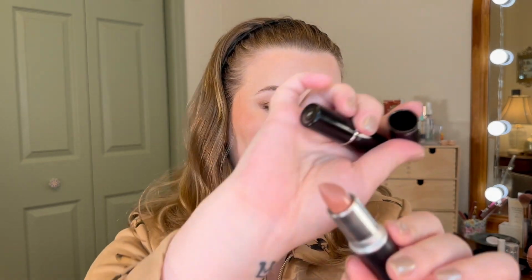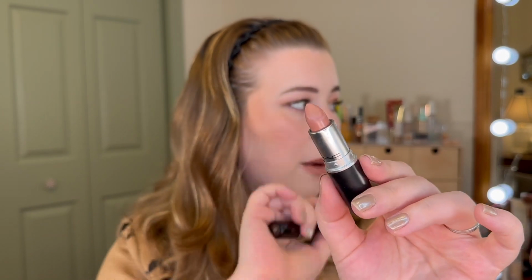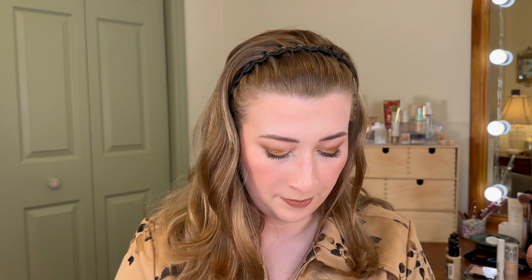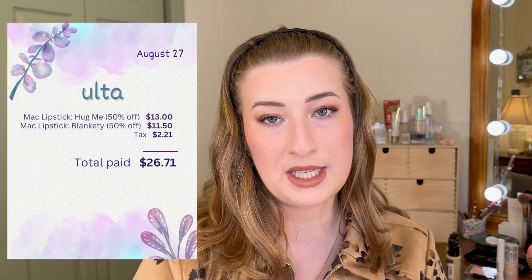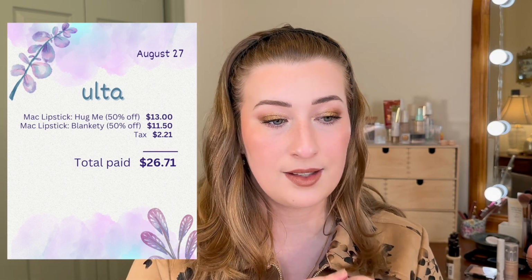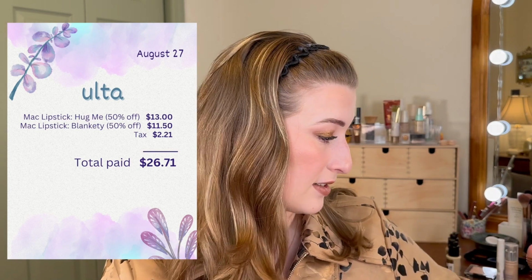So the other one I picked up was Blankety. I feel like this one is so popular and very, very well known, but this one is a little bit drier on the lips. It's also lighter on the lips than I expected, but I really like both of them. I love this one specifically in Hug Me. So this one in Hug Me was $13, and then Blankety was $11.50. So after tax, the total of that one was $26.71. Pretty good, I think, for 2 MAC lipsticks. And I'm excited to have those because I've always wanted a MAC lipstick and I've never had one before. So I was pretty pumped about the 2 of those.